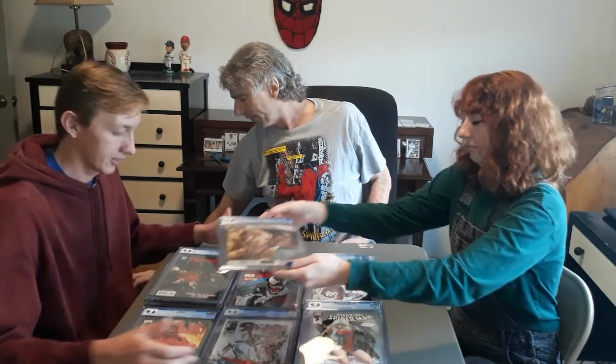But this is the first issue with Silk, and it looks like she was also bitten by the thing. So I don't know if that was a daughter or if that was a friend. Maybe kind of looks like a Gwen Stacy arm. Who knows? Could be a Mary Jane Watson arm. Who knows? But anyway, 9.8 mint. Gavin MacDaddy grade. There we go. Very nice. That's here.